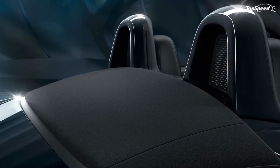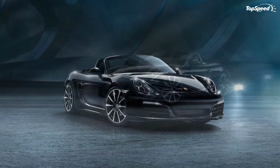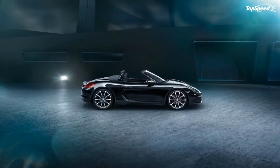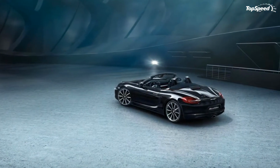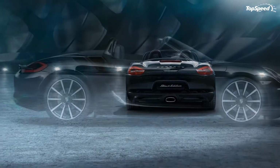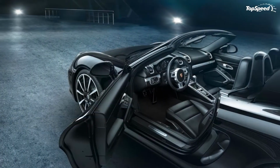Interior. The blackened theme continues inside the cabin with a black partial leather interior, highlighted by an array of chrome and aluminum inserts. The Black Edition also gets a few added goodies on top of the usual standard equipment, including heated seats with Porsche embossed headrests, 2-zone climate control, a sport design steering wheel, and the Sound Package Plus option.